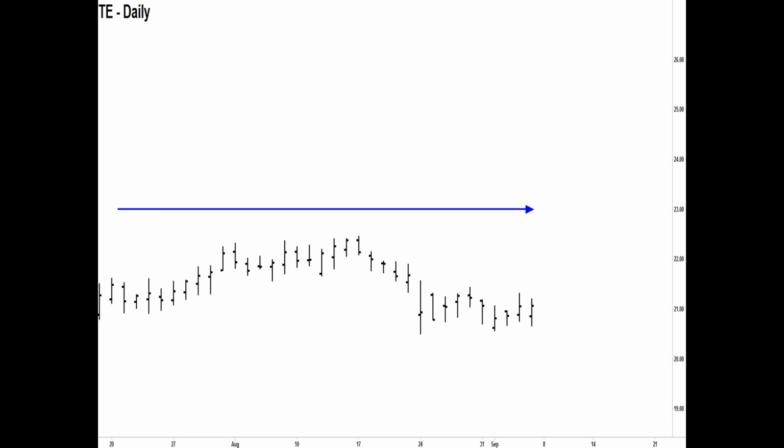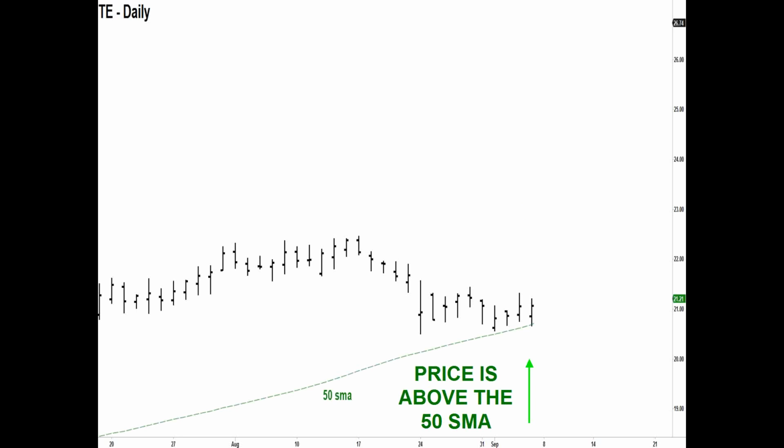I mean, look at this chart here of TE. Someone looking at this would say, well, Steve, there's absolutely no trend at all. We're just in a range. We're going sideways. And on first sight, that appears to be the case. But if you apply the 50-period moving average, you ask yourself, where is price in relation to that?